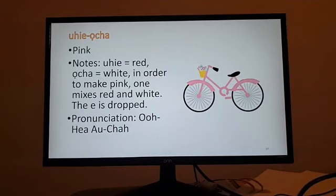All right, pink. Again, you have to blend two words together, really two colors, for people to understand pink. Remember, uhie means red and Ah-Chah means white. That second word, Ah-Chah, has the O with the dot underneath it, the diacritic that gives the sound ah, like auto. So you mix the two words together and you come up with the color pink. But when you blend them, you drop the E in the first word. So it ends up being Oohea-A for pink. Again, Oohea-A for pink.